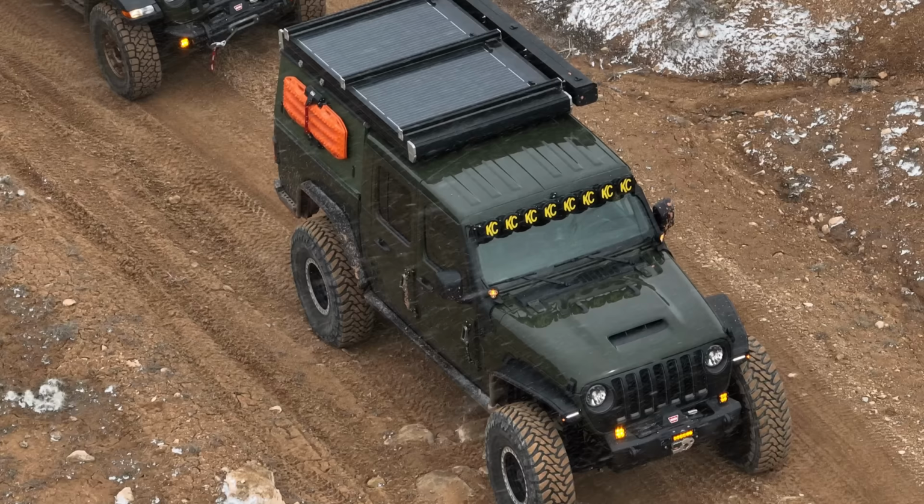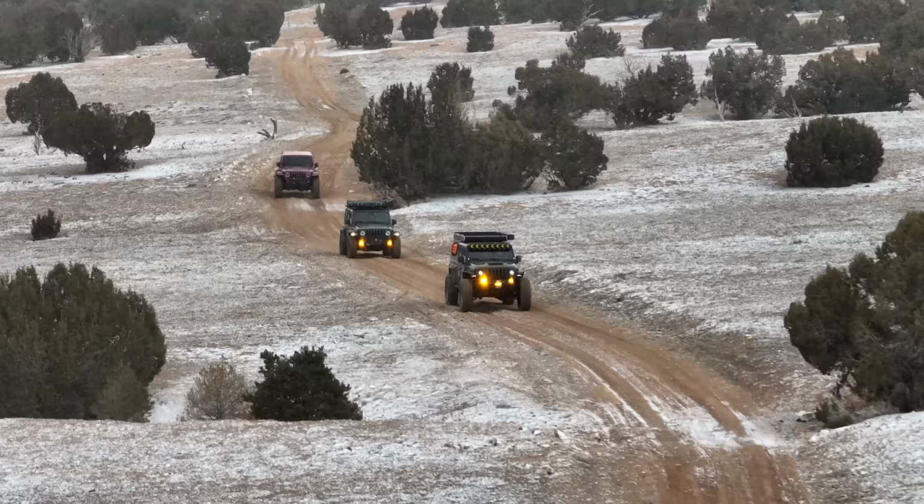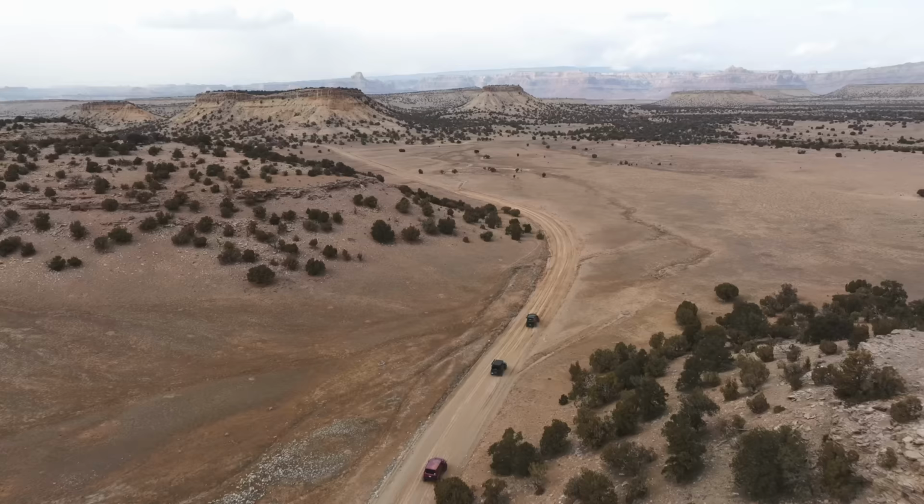Just pops back out onto the highway, doesn't it? We can take a right further along it, right before you get to the highway and head up towards the Wedge Overlook. Okay, that's a great spot to camp.